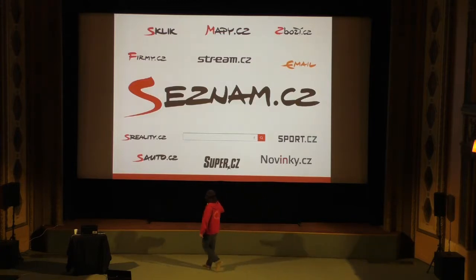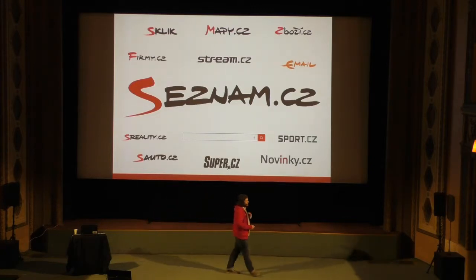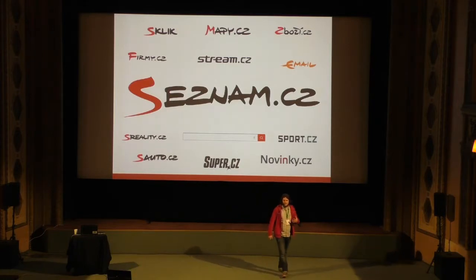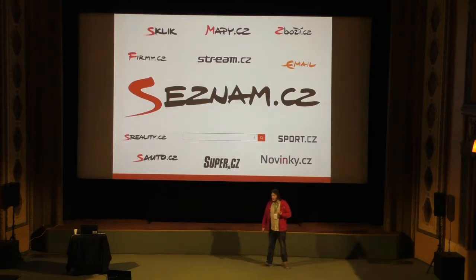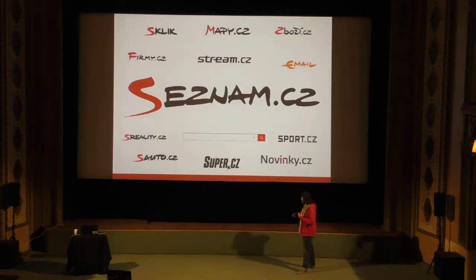So we have 3D maps with a panoramic view of streets. We have our own internet TV with our own shows, stuff like this. But maybe one of the largest projects we run is the web search, a full-text web search. And what is really unique about us is that we are one of the few companies that can actually compete with Google on the web search market in Czech Republic. We are one of the major players of the local web search market.